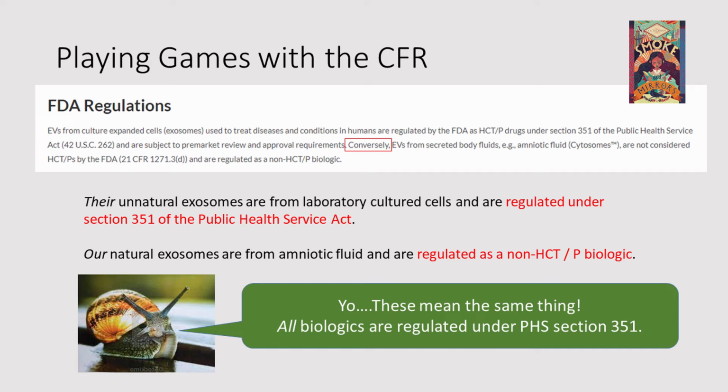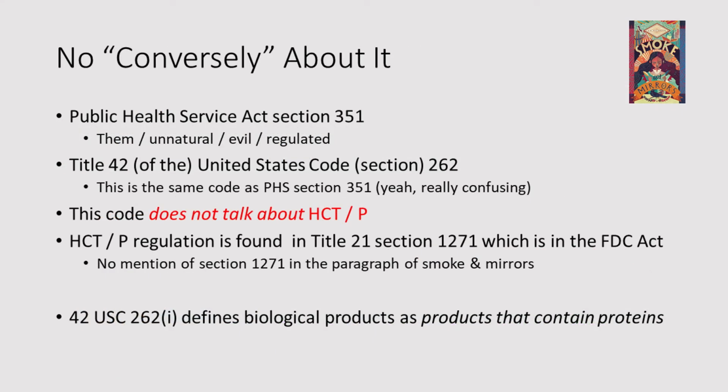But those of you who have watched the videos about FDA regulation of biologic drugs know that these are actually the same thing. All biologics are regulated under PHS, Section 351. So this is smoke and mirrors. PHS Act, Section 351, and Title 42 of the United States Code, Section 262, are actually the same code. Yeah, it is really confusing. But the key is that this code does not talk about HCT/P at all. Those regulations are found in, wait for it, Title 21, Part 1271, which is actually in the Food, Drug, and Cosmetic Act. There is no mention of Section 1271 in that previous paragraph of smoke and mirrors.